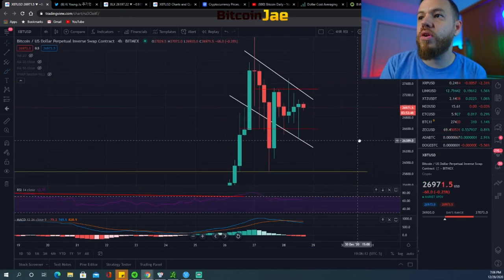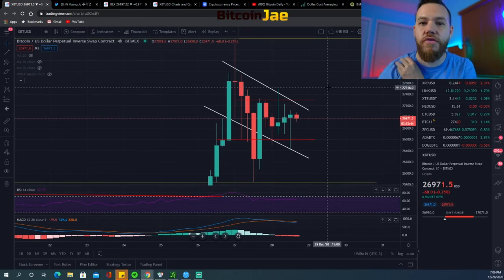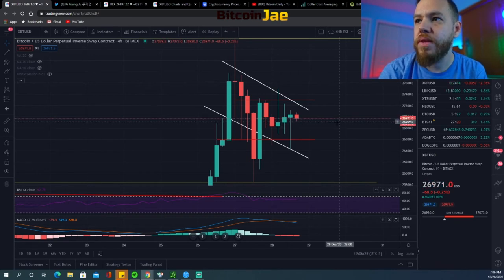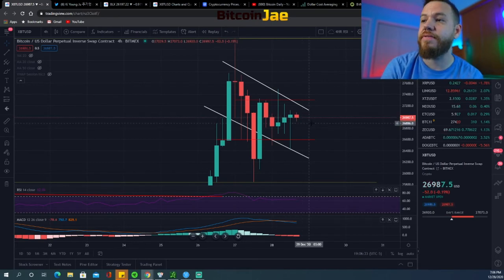So the setups that we're looking at is above 27,500 for the breakout trade. 27,000 is a little bit of a riskier trade because you're right in the middle of that zone, and there's a lot of consolidation here. So it is good for scalps during the day.